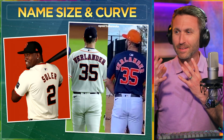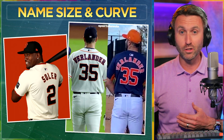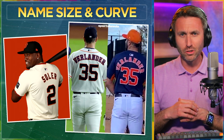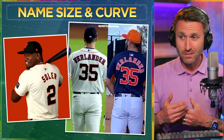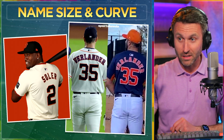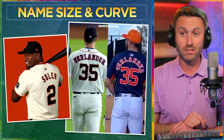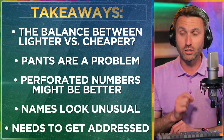And again, if we're evolving here and this is what the next generation looks like, I might understand. But then let's go back to the point of having a name and a number on a jersey. Isn't it to identify a player from a distance? I'm going to have such an easier time reading Verlander in bold, as big as it is, on his back on the left, than seeing Soler from the same distance. It's just going to be harder to read. That typeface on a lot of major league jerseys, the size of it is so much smaller.